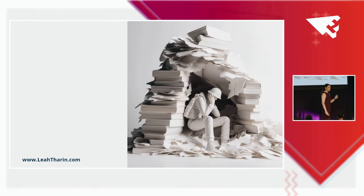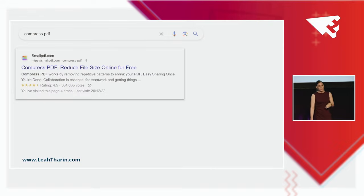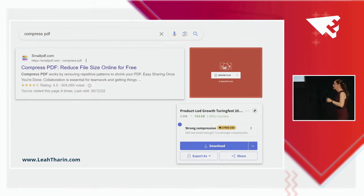Let's say you have a document that is too big, and this is how generative AI thinks about how to visualize this. You have a PDF that is too big, you need to do something with it, and it just does not work. What do you do? You go to Google, and you type in, I need to compress this PDF. You're probably very stressed. Then you get a result, hopefully from Small PDF. It tells you how you can compress this PDF and get a really good version out of it. Then you get a drop area, you put it in there, and then you get a download.